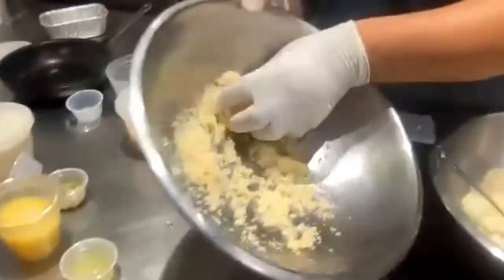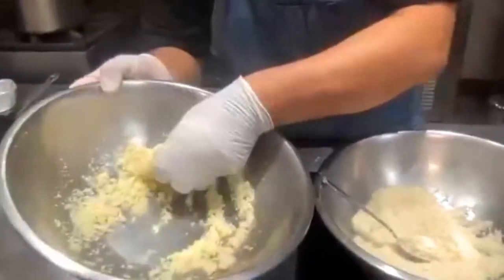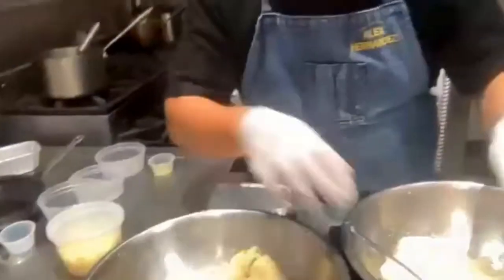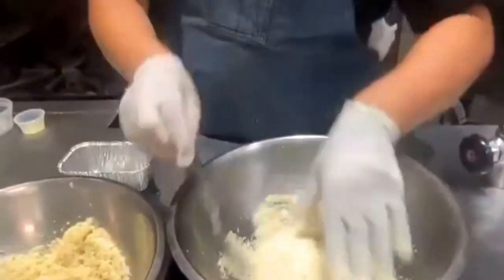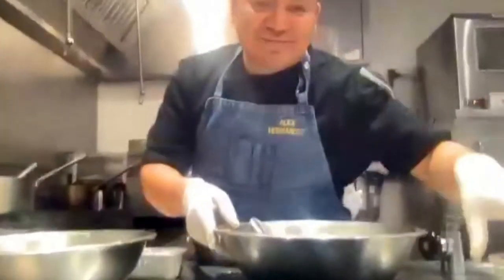How are you guys doing there? Good? Maybe you have to show the mixing again. So we have the bottom. This is the bottom. Oh yeah, looks good. And this is the top one. Okay, if you are ready, we can make the Kanafeh now.